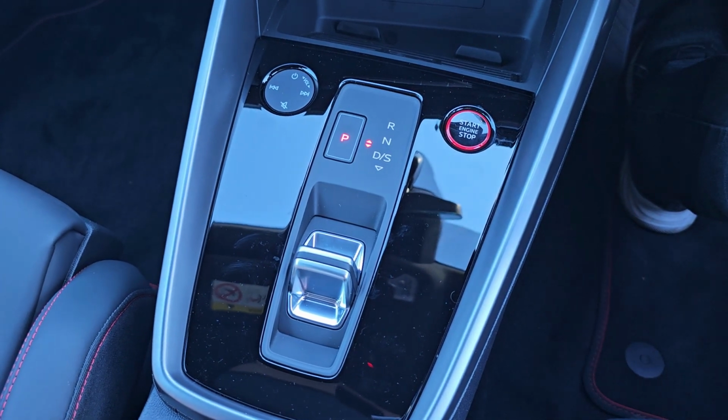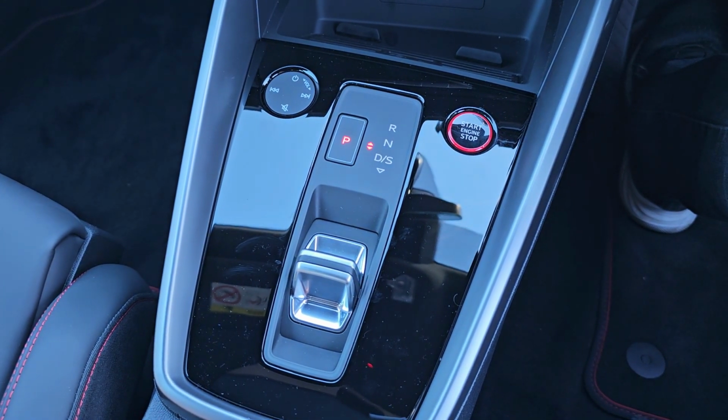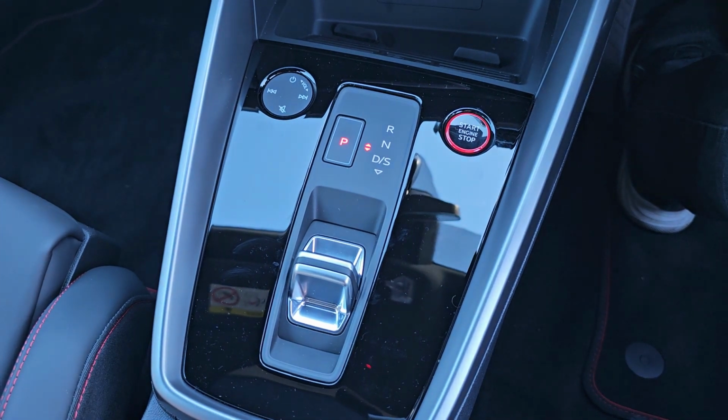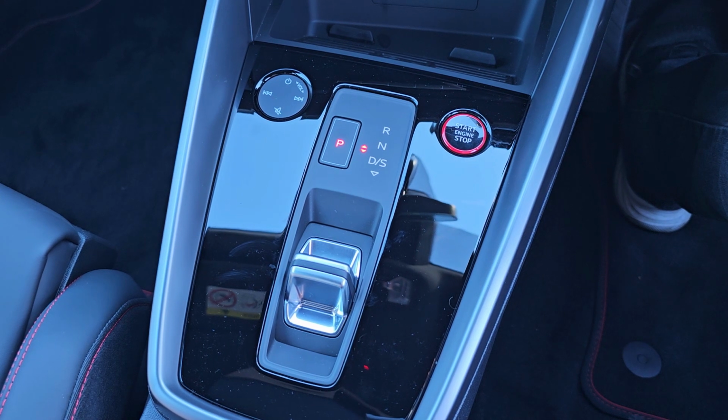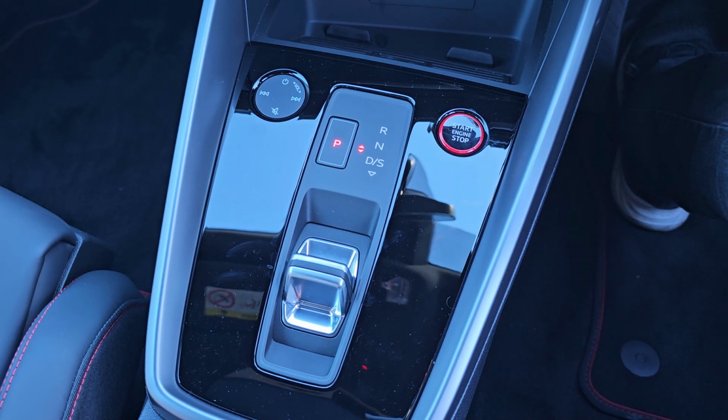Reverse, neutral, drive, or sports mode, and you can use the paddles as well. Now, I like how it's got piano black and silver trim around it, although it probably will have a lot of finger marks on it there.